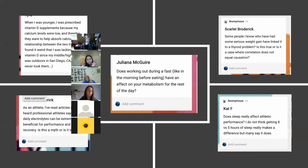Okay, and it may be true. My question is, so what? Mhm. What does that mean? Yeah, but I don't think they say working out during a fast has an effect on your metabolism. They just say working out and exerting that much effort in those 12 minutes. But I don't think a fast has to do with their theory. Okay, again, increasing your metabolism for the rest of the day.